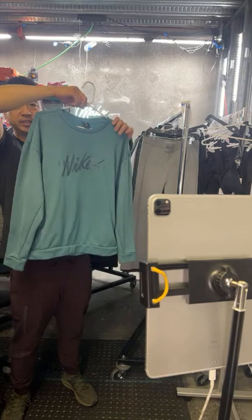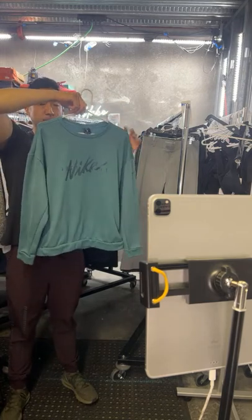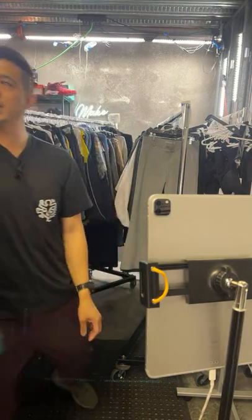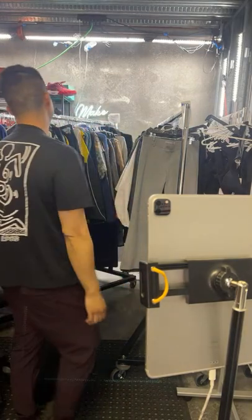So you may also want to pick items for their respective platform. Kim Watson, nice pickup. $8 for that hoodie is a screaming deal.